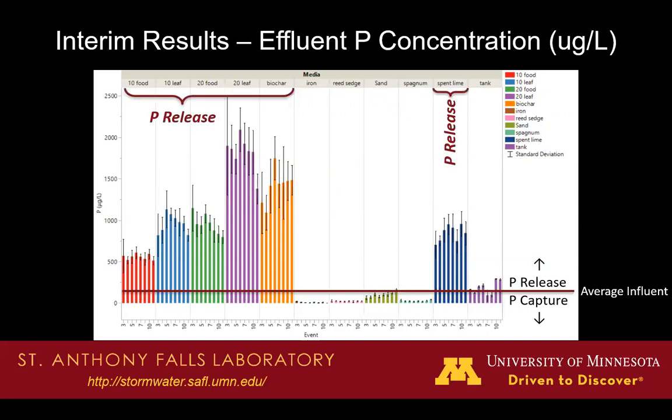And I can highlight the media that released phosphorus, that had more phosphorus in the effluent than what came in. Things like food and leaf-based compost, and biochar actually released a lot of phosphorus, or at least it did not mitigate the phosphorus that was coming out of the 20% leaf compost that was in the mix with the biochar. And the spent lime also released phosphorus compared to the influent concentration. By comparison, the iron amended sand and the reed sedge and sphagnum peats did not release, and in fact reduced the amount of phosphate that came out of the system.